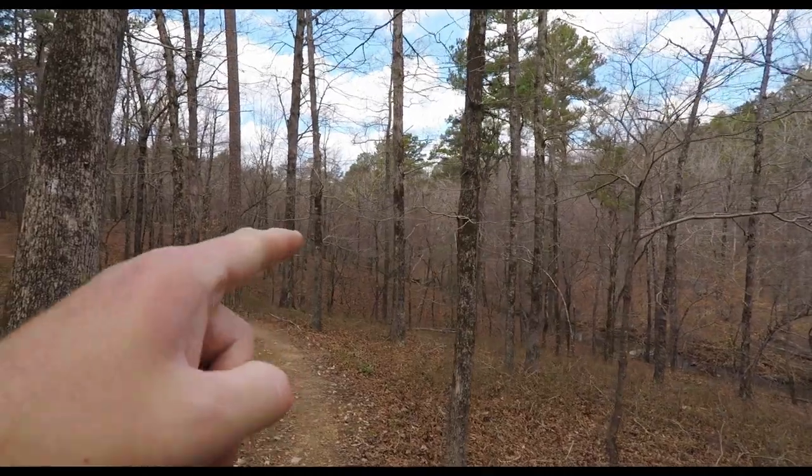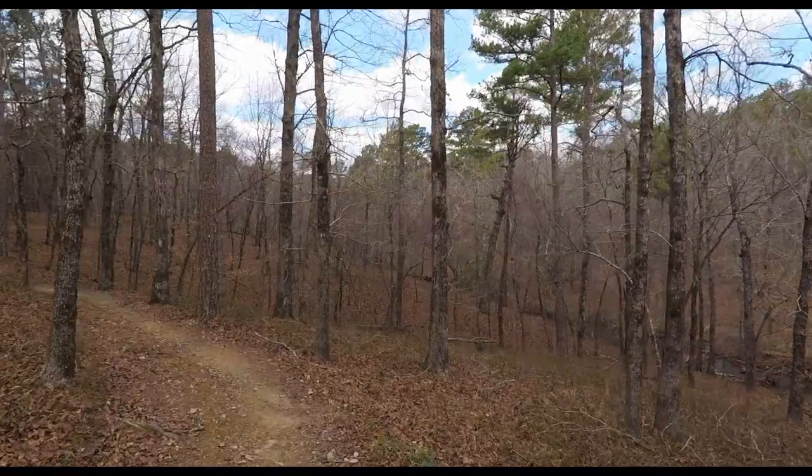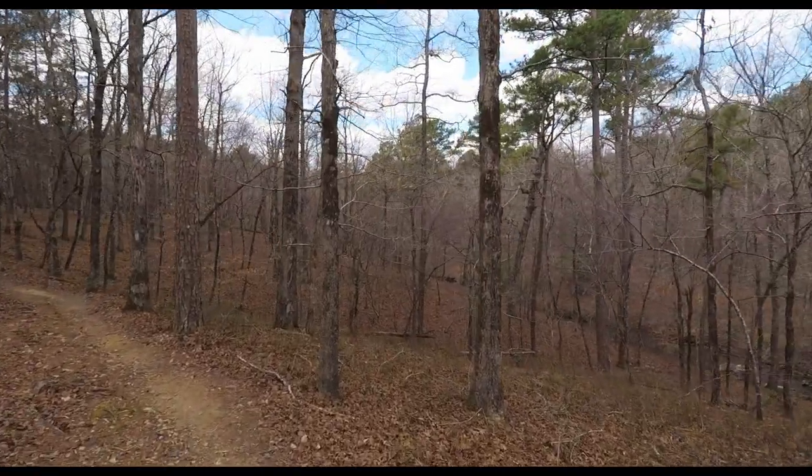Be able to see it, but I see a bright red Milwaukee truck. Milwaukee Tools, not the beer. I'm in the home stretch.